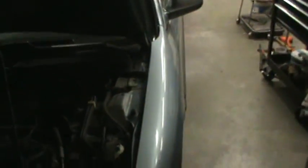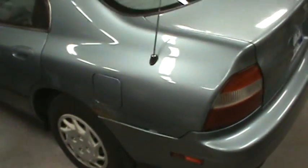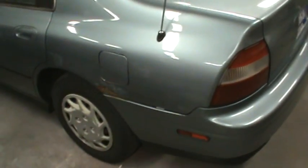We have a new radiator coming. It'll be here tomorrow or the next day. Yeah, it's a pretty nice little car. So I'm going to fix this up here on the back and get her in primer.